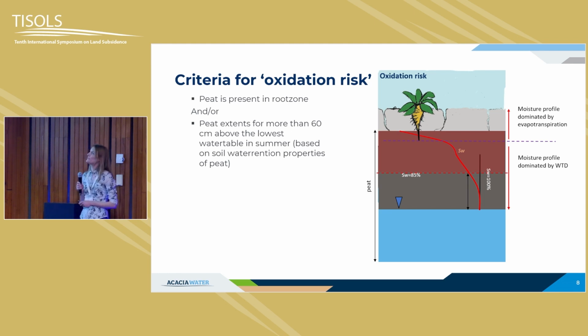In addition, the peat layers that are below the rooting zone are in danger if the groundwater level drops far enough. And this is based on the soil water retention curve, so on the water holding capacity of the peat. And we determined that with typical water retention curves of the peat that we find in Flevoland, this distance will be about 60 centimeters above the groundwater level. So when the peat is present 60 centimeters or more above the deepest groundwater level, then there's also a risk of oxidation.